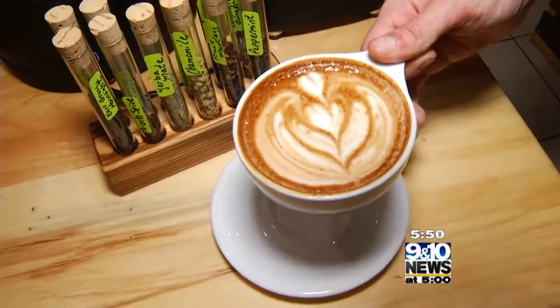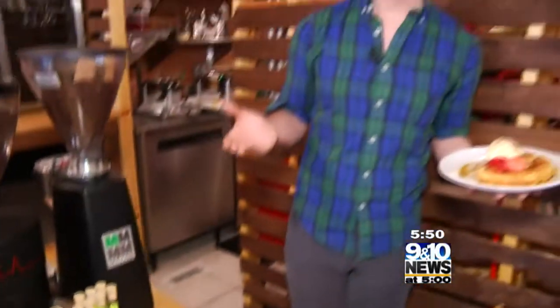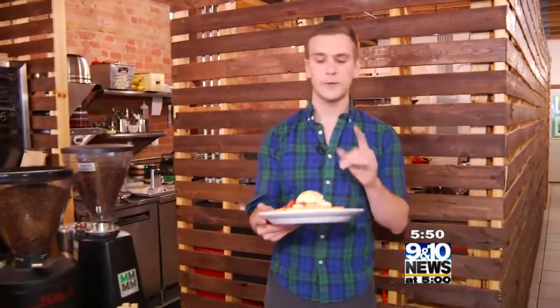Coffee, one of the most popular drinks in the world, and I, for one, couldn't live a day without it. And it really is an art form when you think about sourcing it yourself, roasting it yourself, and making it yourself. I'm Charlie Tinker at the Coffee Room in Mount Pleasant, where that is their specialty, but they have somehow figured out a way to do the same thing with one of coffee's favorite partners.